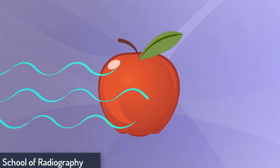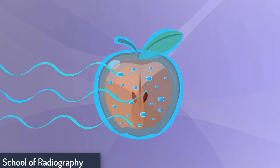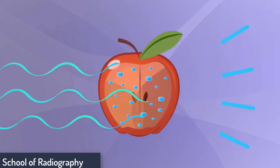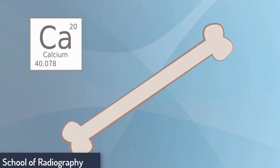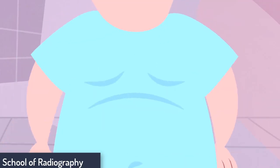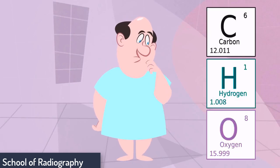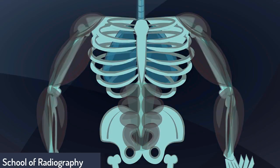When X-rays interact with matter, they collide with electrons. Sometimes the X-ray transfers all of its energy to the matter and gets absorbed. Other times, it only transfers some of its energy, and the rest is scattered. Absorption is more likely if the matter is made of elements with higher atomic numbers, which means more electrons. Bones are dense and full of calcium, which has a relatively high atomic number, so they absorb X-rays pretty well. Soft tissue, on the other hand, isn't as dense and contains mostly lower atomic number elements like carbon, hydrogen, and oxygen. So more of the X-rays penetrate tissues like lungs and muscles, darkening the film.